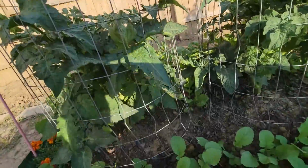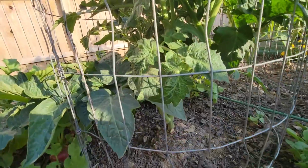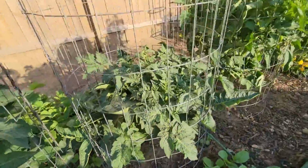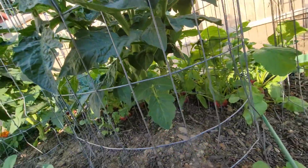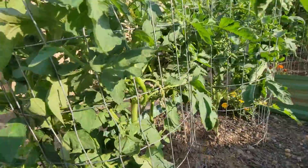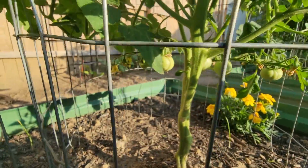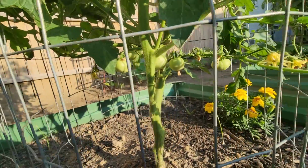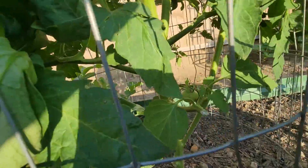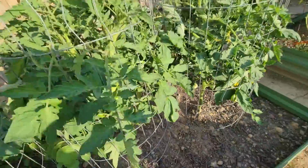The 2 jet stars here. I thought we had some, but I don't see any tomatoes. I thought we had some blooms and maybe a few tomatoes. Yeah, there's some blooms in there. The Bushmaster here. You got quite a few green tomatoes on both plants. So those look great.